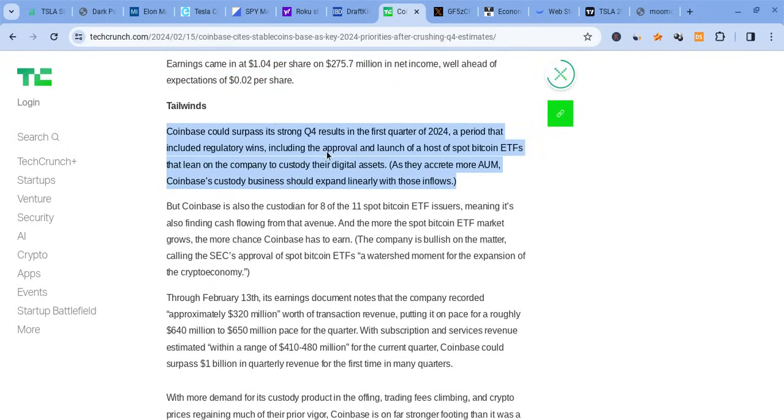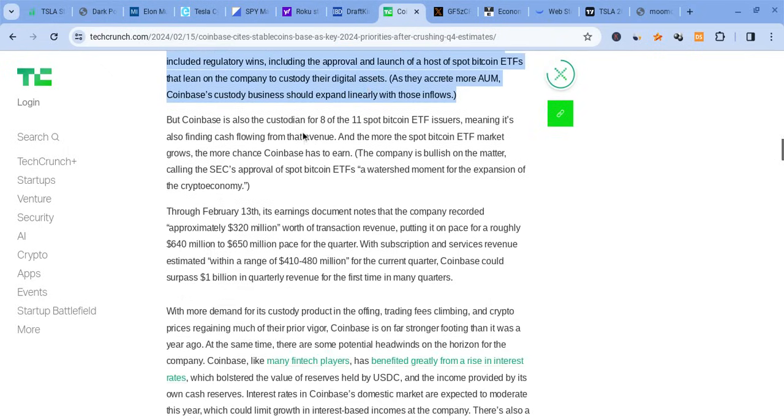And on top of this, we're actually going to be looking at some very strong forecasts for the company, because it's also the custodian for 8 of the 11 spot Bitcoin ETF issuers, meaning it's also finding cash flowing from that avenue. That's very good news for them, getting different streams of income. And on top of this, they're saying that there's been a lot of filing reports in their favor, even from the SEC. So guidance looks strong, good guidance they've announced. They announced some very strong metrics, good revenue streams, good growth, and they absolutely crushed earnings.